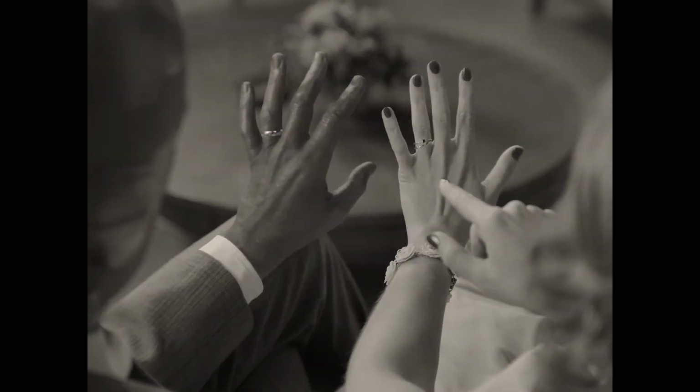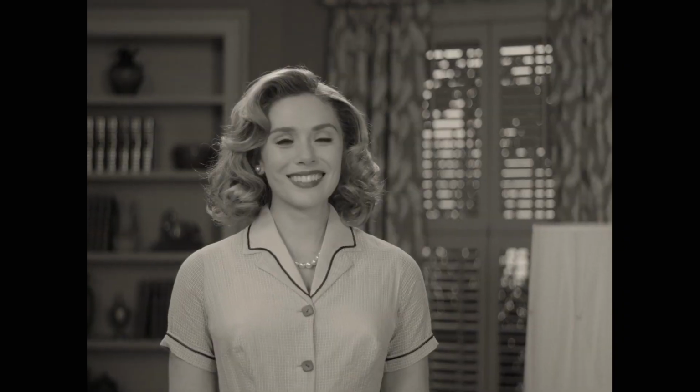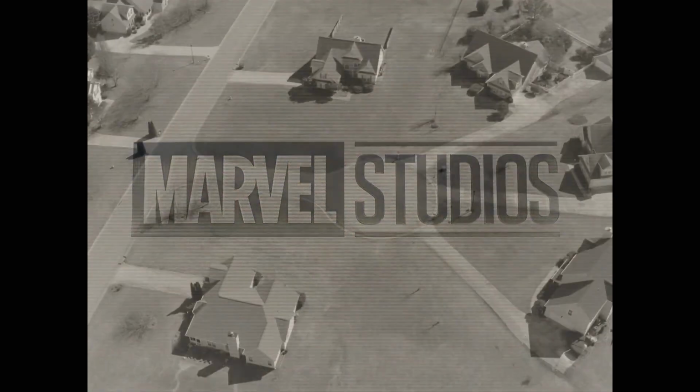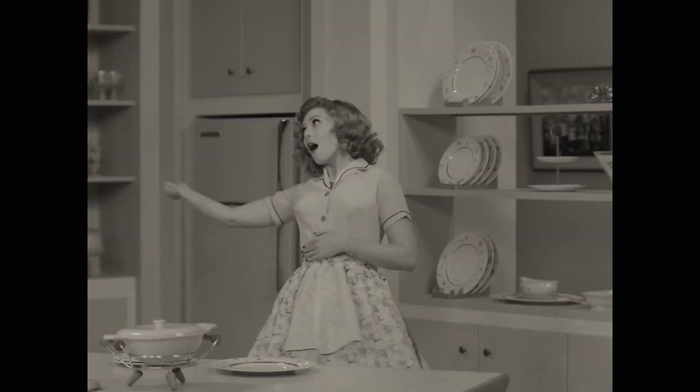WandaVision is the world's biggest TV show and has been expertly recreated into some amazing LEGO sets. So welcome back to LEGO Access as we look at some of the amazing WandaVision sets and minifigures that are possibly coming out in 2021.